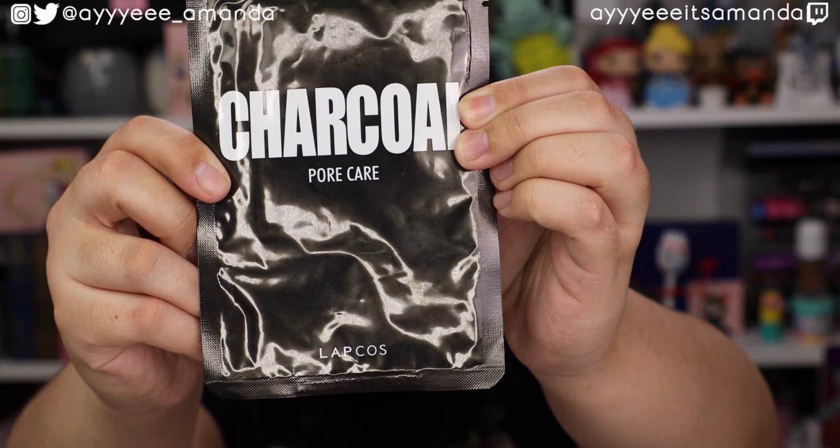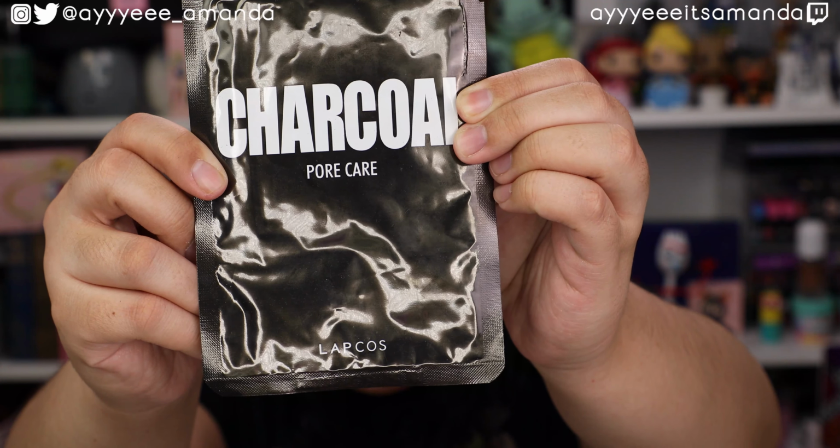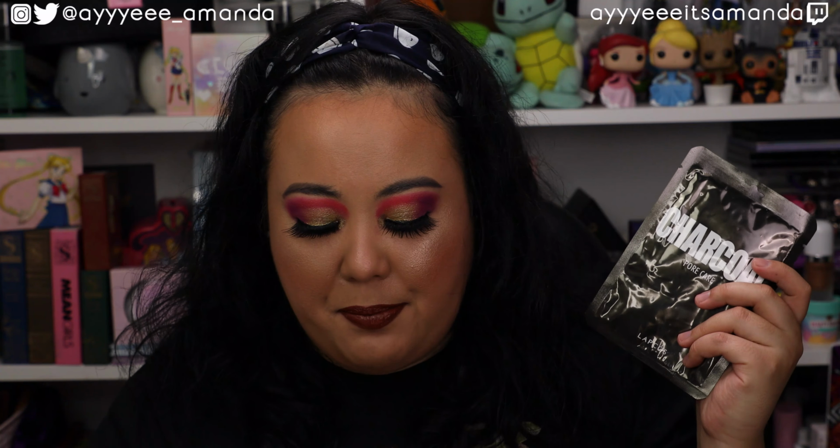Lastly, by Lapkos, this is the Charcoal Pore Care Sheet Mask that retails for $3. This is infused with charcoal powder to purify and brighten skin, draws out impurities, and minimizes the appearance of pores, detoxifying, tightening, and hydrating. It's cruelty and paraben free. I am loving seeing the words cruelty free and paraben free.